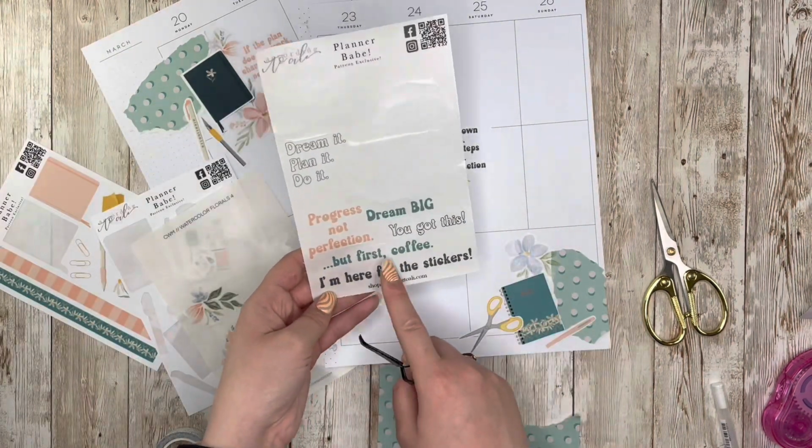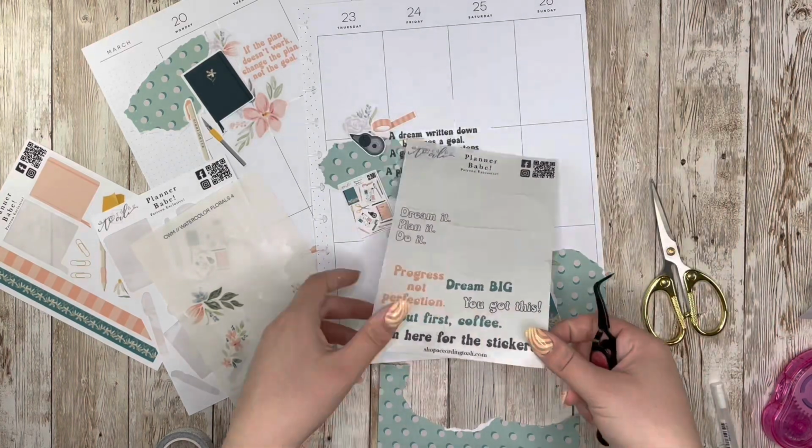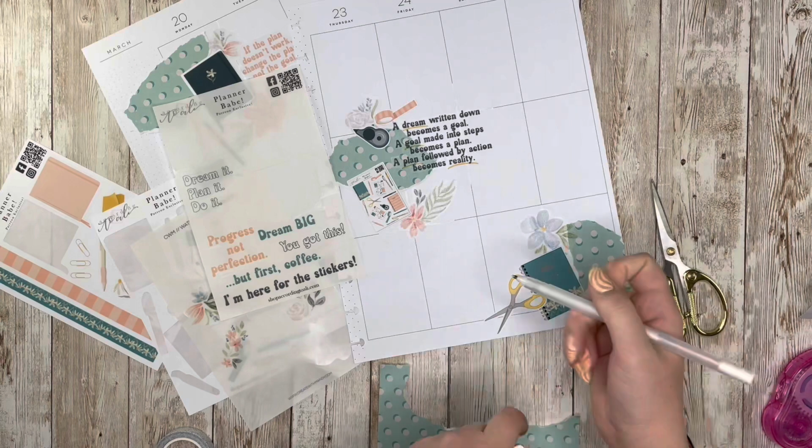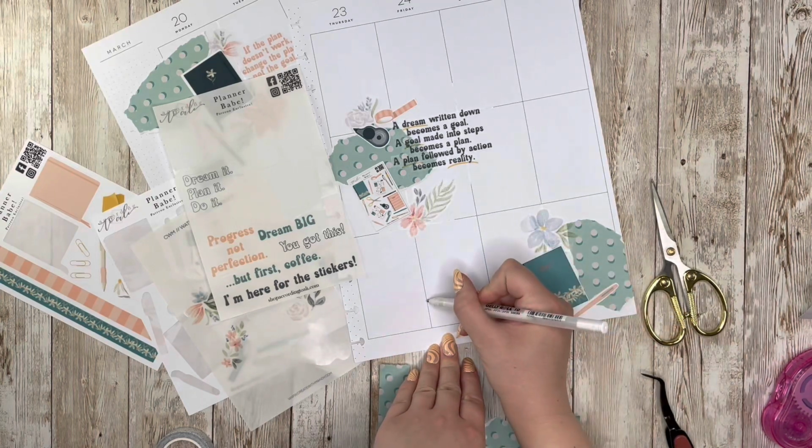We've got, I'm here for the stickers, but first coffee. I don't drink coffee, but it might be nice to have that for the weekend, especially when I'm gonna be at work all weekend. Gonna need the caffeine, that's for sure.